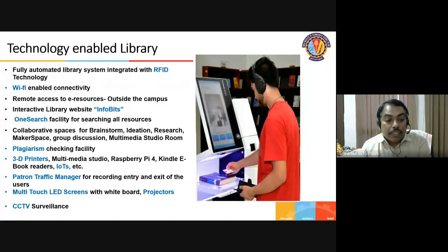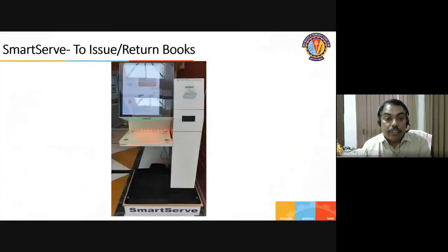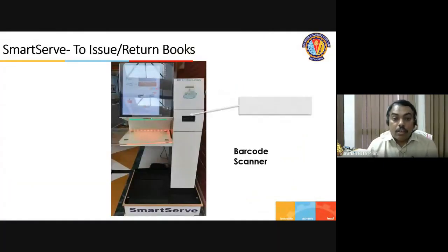The whole library is under CCTV surveillance. Under CCTV surveillance, this is our kiosk.